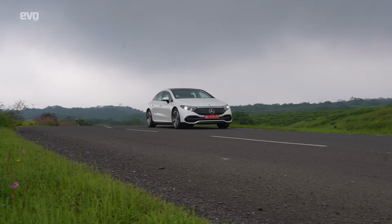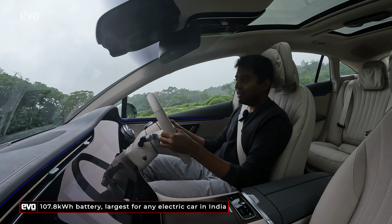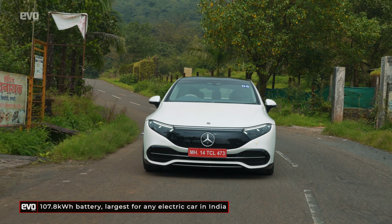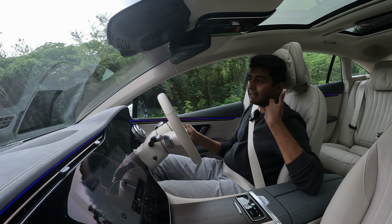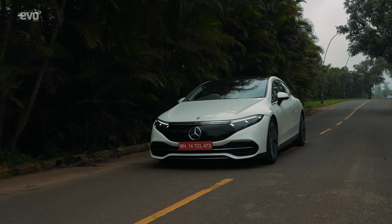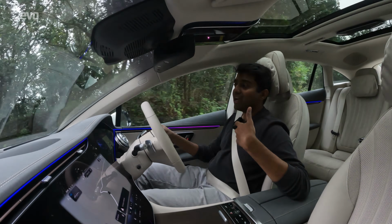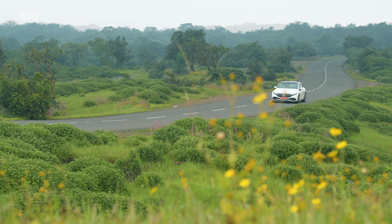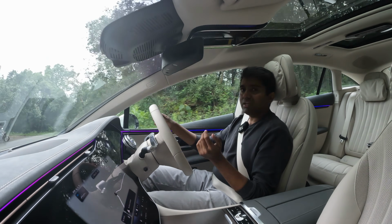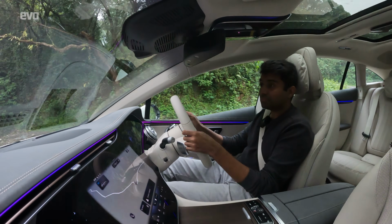Okay, so how does it get such an excellent range? It's got a 107.8 kilowatt hour battery, same as the EQS AMG, but then it's tuned to offer more comfort and luxury and a creamier power delivery and creamier torque delivery, so you don't eat up so much of the energy from the battery, and that's how it's giving you a lot more range than the EQS AMG. The EQS AMG is around 530 to 580 WLTP range. This gives you almost about 100 kilometers more than the EQS AMG, which is excellent.